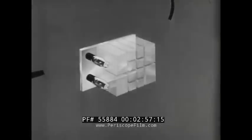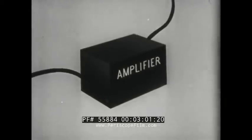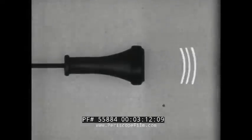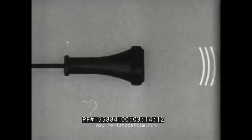To make them stronger, telephone engineers developed electron tube amplifiers. And the stronger electrical waves make louder sounds. Special sounds are needed when echoes go to war.